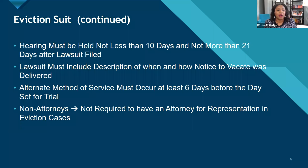If for some reason the constable goes out and is not able to serve the tenant with the actual eviction citation, they can request that an alternative method be awarded or be ordered. And that has to be served at least 6 days before the day set for trial. And what the constables usually will do is they will take the citation and tape it to the front door, or they will rubber band it around the door handle.